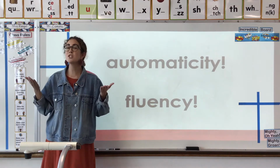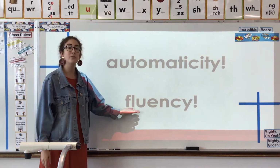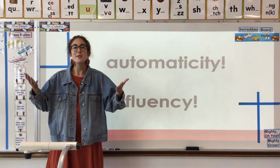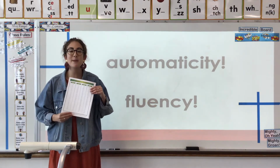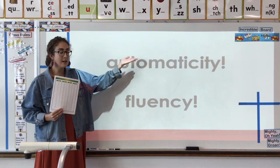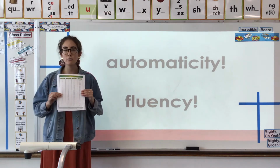The more words you are able to read automatically, the more fluent you are going to become as a reader. So that is how these awesome fry words are going to help us improve our reading skills. Because if you improve automaticity, you can improve your fluency and you can become a better reader.